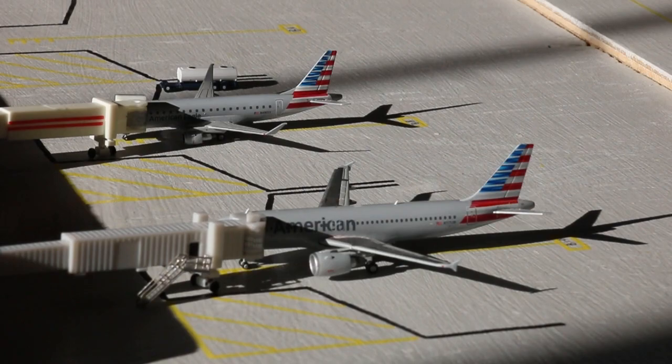Following as such, we have another American Eagle Embraer ERJ-175 for Envoy. This guy's currently coming in from Long Beach. This destination I struggle with when it comes up through Dallas and Phoenix. I'm going to give it my best shot today. This guy's going to be heading out to San Luis Obispo, maybe something along those lines. I'm sure you guys may know what I'm talking about, but regardless, looking very nice right there.